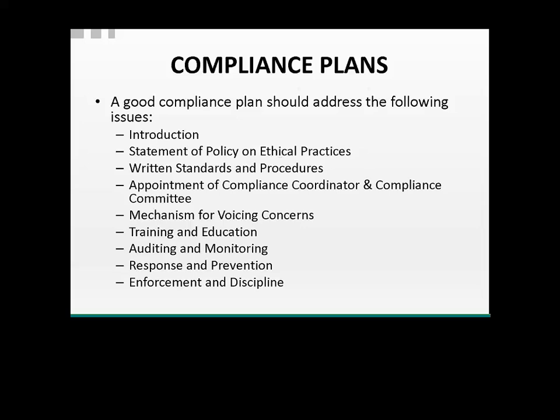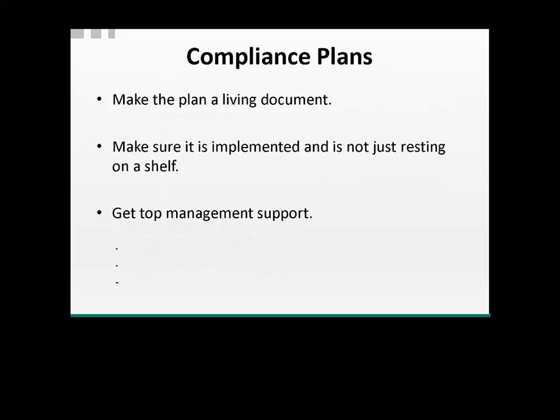Finally, enforcement and discipline. The plan should provide that the organization's code of conduct applies to all employees at any level and will be enforced regardless of an employee's position, rank, or tenure. Make it a living document. Don't put it on the shelf to gather dust. It's also important to get top management support and participation.